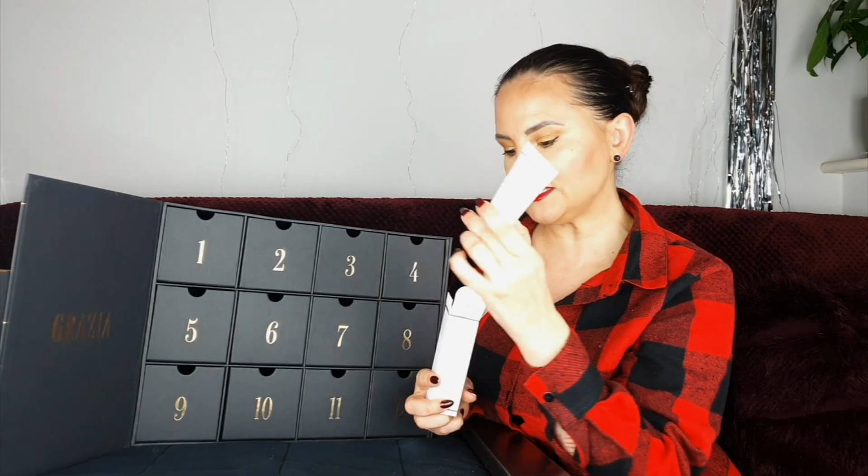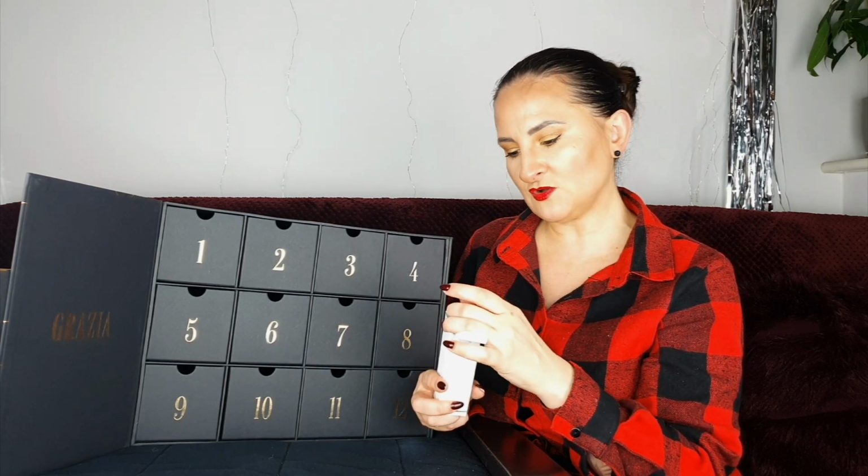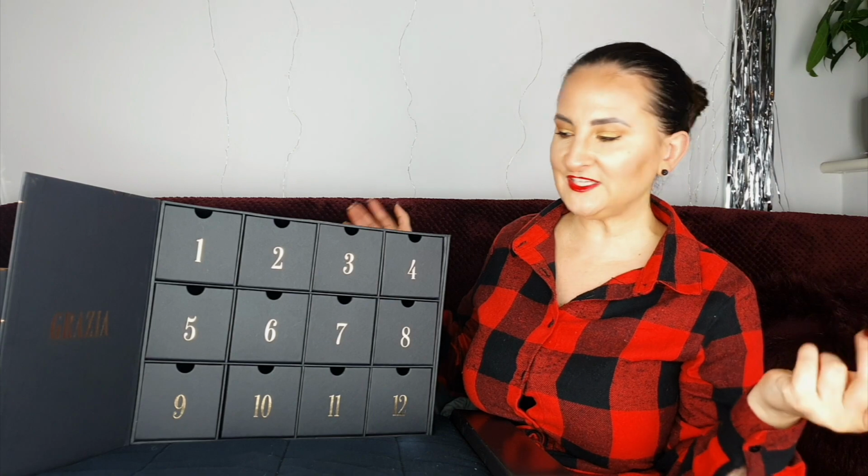I think all the Oskia Renaissance cleansing gels I've ever had were this size. I'm not sure if this is the full size, or just the advent calendar size. Not sure. But as far as I know, from my experience, it actually lasts for quite a long time. And this is one of the products that you put on your dry skin, and you just emulsify it with water, and it removes your makeup perfectly. So I'm actually quite glad to have another one of these. Number 10.